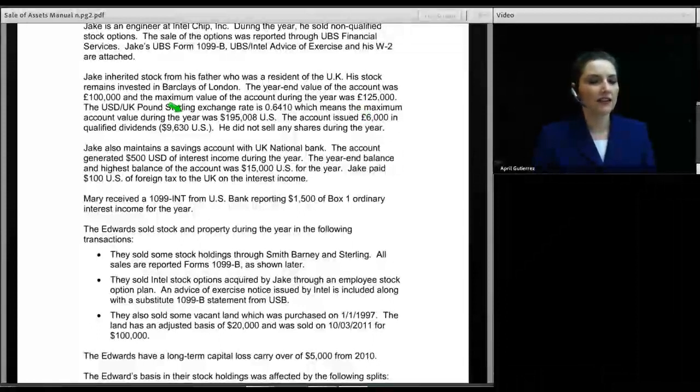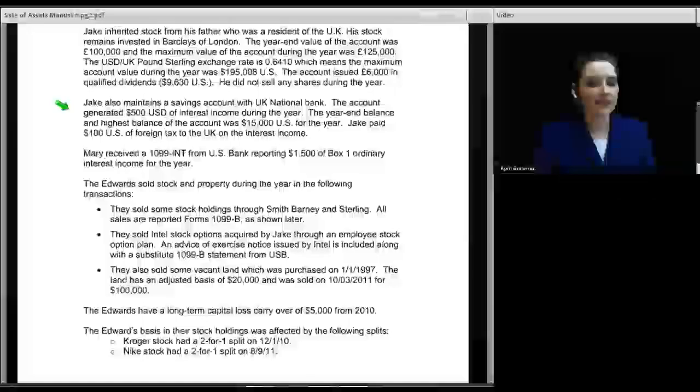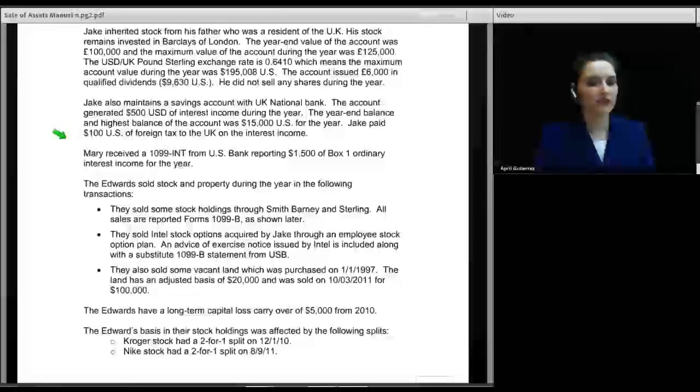He did not sell any of his shares in Barclays of London during the year. Jake also maintains a savings account with UK National Bank. The year-end balance and highest balance of the account was $15,000 for the year. Jake paid $100 of US foreign tax to the United Kingdom on his interest income.